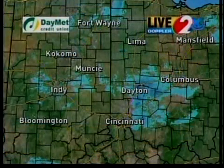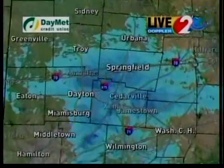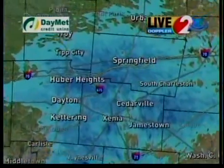And we have been tracking some snow on Live Doppler 2X throughout the morning. It caused slick conditions as we saw, and it's still cold out there with icy patches. Taking a look now at Live Doppler 2X, you can see that snow mainly in our eastern counties right now along I-75 and eastward. Montgomery County, Miami County, Clark and Greene counties getting the heaviest.